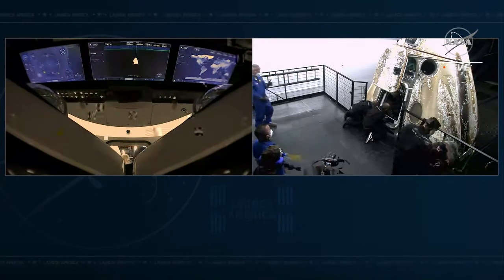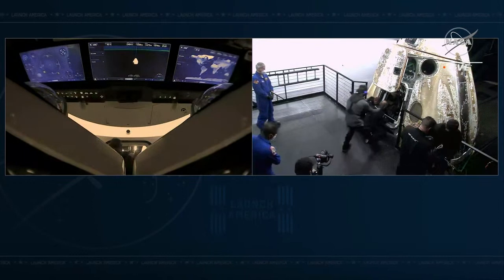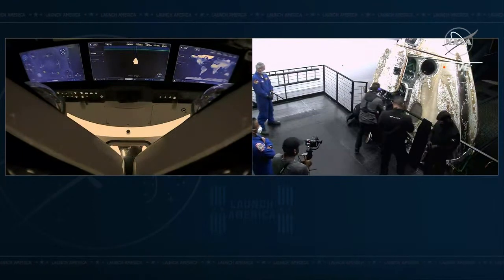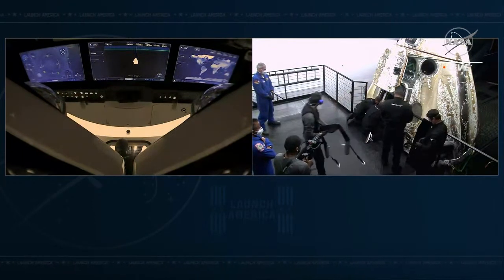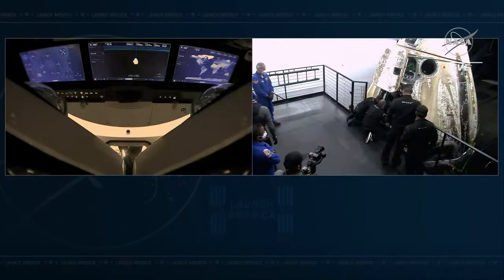We're on a great timeline right now, just 40 minutes after splashing down in the Gulf of Mexico. The side hatch is open, and there are teams inside Crew Dragon Endeavour. That is a pretty quick recovery, not bad.